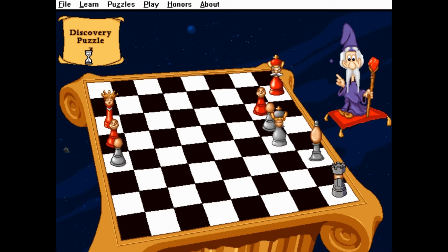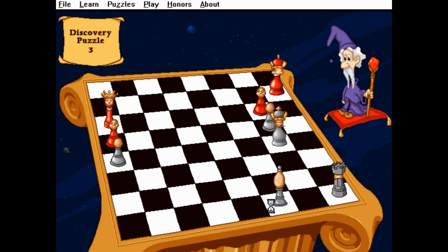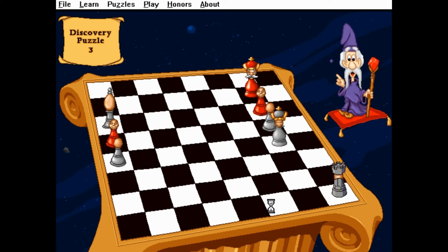Here's the puzzle. It's your move. Find the discovered attack in this position. Excellent! That is the correct move. When discovering a check, always attack something with the piece being moved.